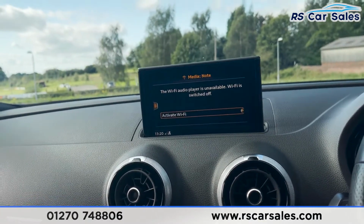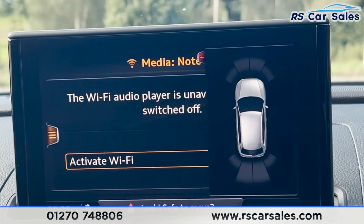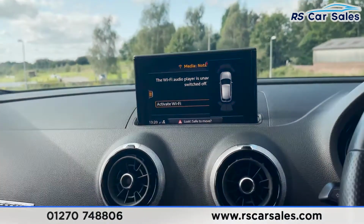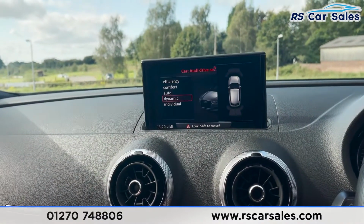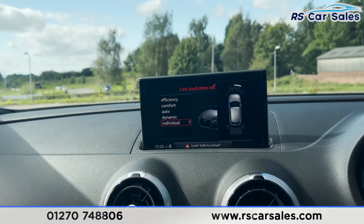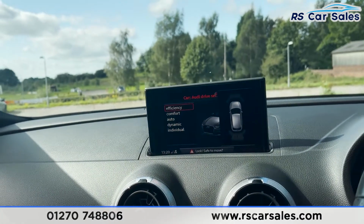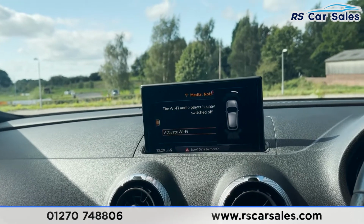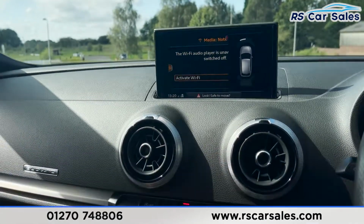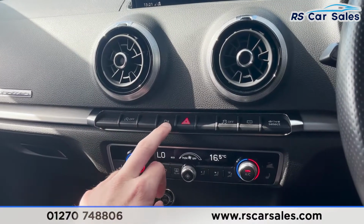Okay, if we put the vehicle into reverse, you'll see we've got a visual display of both front and rear parking sensors on the right, just there. We've also got different driving modes, so if we go into drive select, just there, you can see we've got efficiency, comfort, auto, dynamic and individual. Each one of these modes having its own individual driving characteristics, so you can pick which one best suits your style at the time.